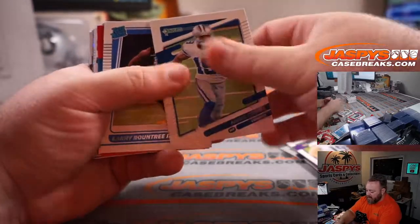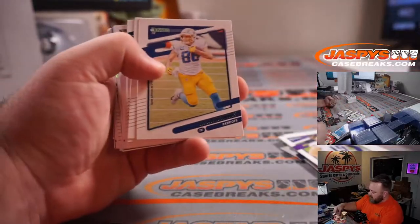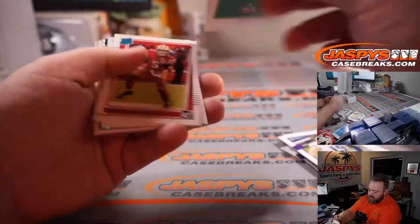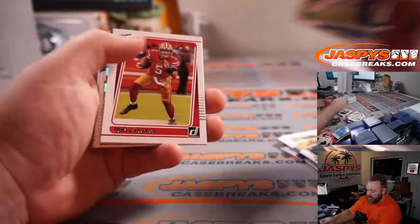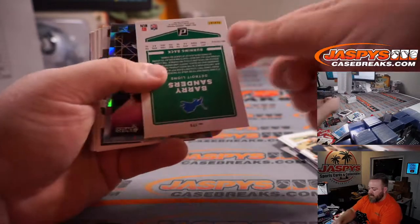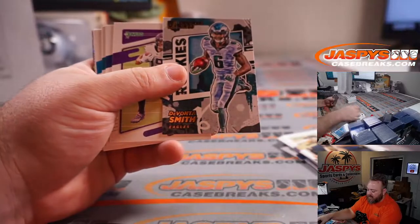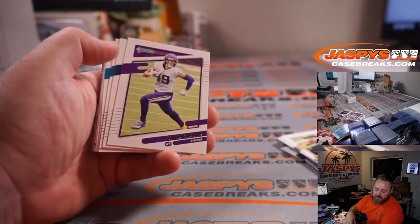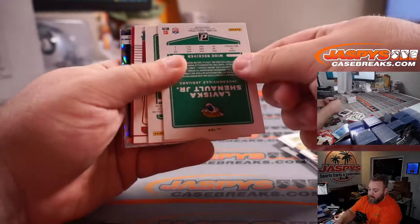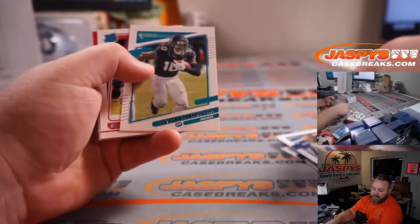Adam Thielen, no helmet for the Vikings. Taysom Hill, no helmet for the Saints. And a Trey Lance rated rookie for the 49ers, Ben Hodap. DeVonta Smith, Gridiron Kings rookie, Eagles, Travis Melbourne. Dak Prescott, no helmet for the Cowboys.